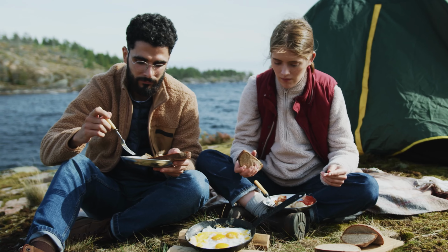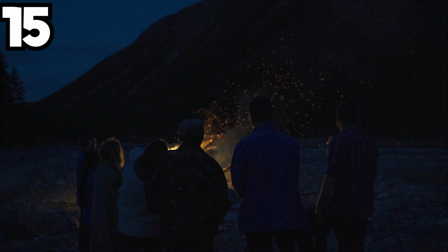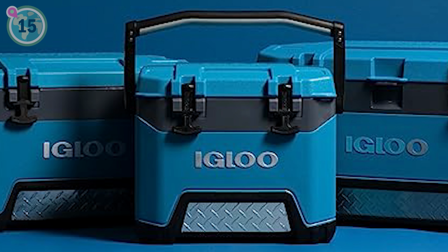From must-have gear to convenient accessories, we've scoured the vast offerings on Amazon to bring you the very best products for a memorable camping experience. Starting off at number 15, we recommend this BMX Cooler by Igloo.